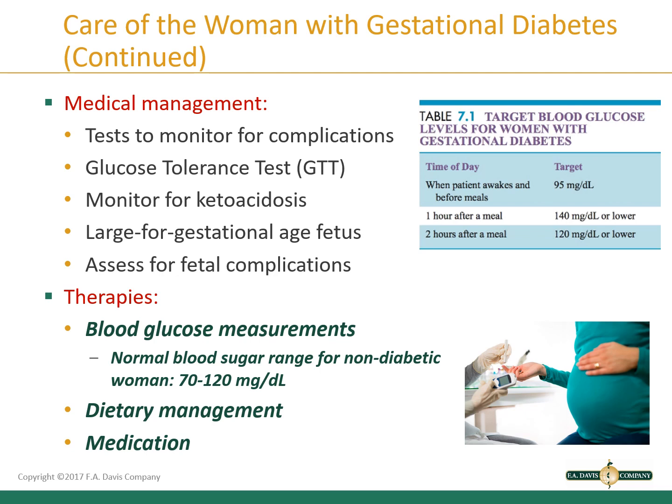In addition to her routine pregnancy labs, she should also have the following tests to monitor for possible complications. Hemoglobin A1C, that's kind of like a 3-month average blood sugar. A BUN, serum creatinine, her TSH and T4, and her capillary blood sugar levels 2 to 4 times daily.